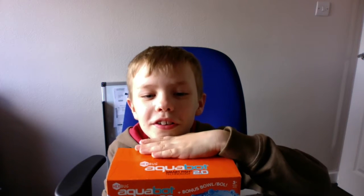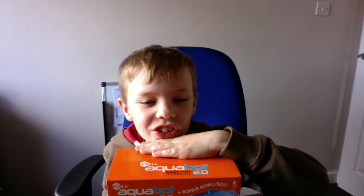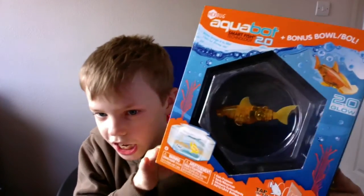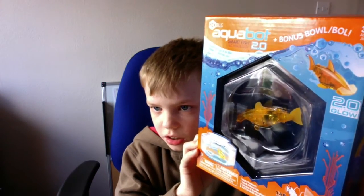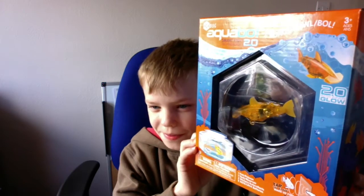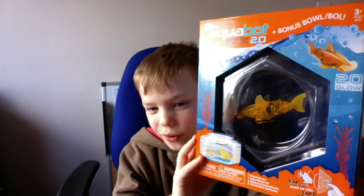You see that on the top? AquaBot 2.0. Hammerhead Chuck. Bonus bowl. This was $9.99, 10 quid. And it says here on the back, it's got like a futuristic sort of background looking thing. It says, inner glow with plush, with pulsing power core. And it says here, swims at various speeds and depths.